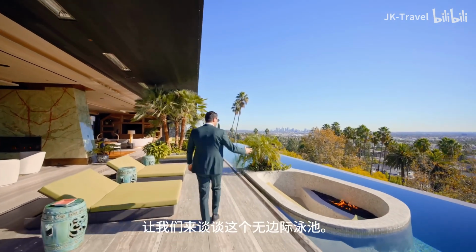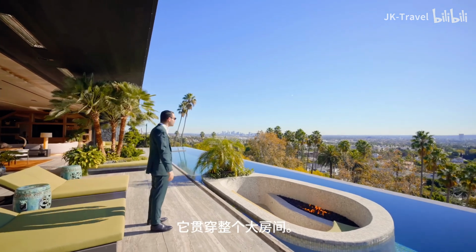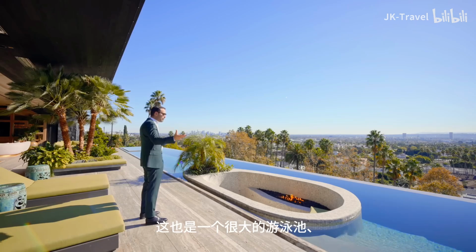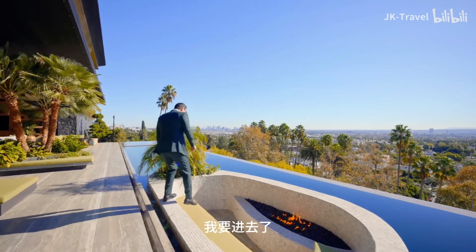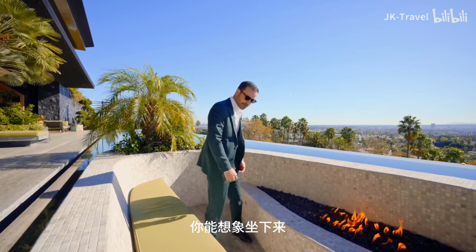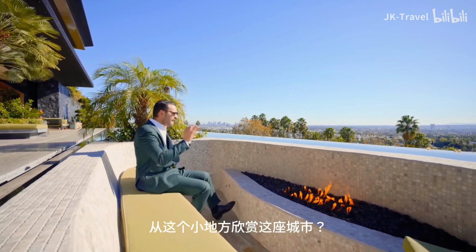Let's talk about this infinity edge pool. It runs the width of the great room. You get phenomenal views. It's also a good sized lap pool, and they have this built-in seating section that is sunk into the pool. I'm going in there. Cody, let's get a close-up. They have a fire feature here. Can you imagine just sitting down and enjoying the city from this little spot?